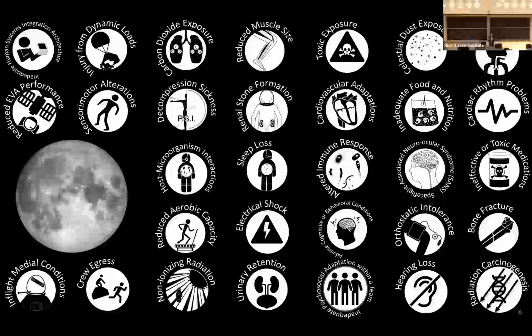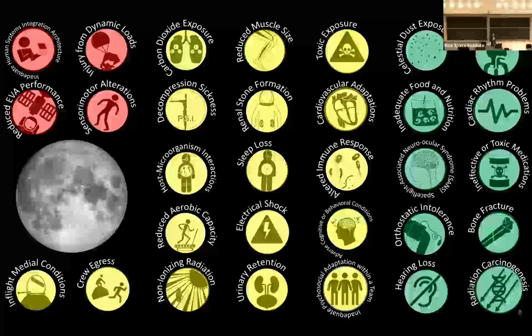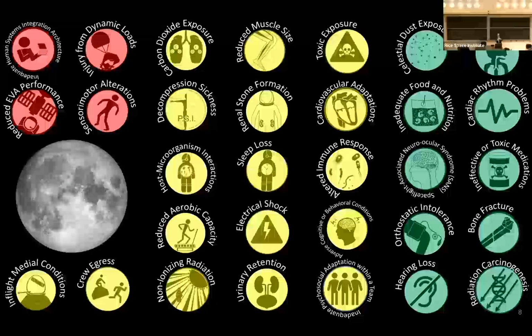So it's a relatively short mission if you compare it to a Mars mission, but compared to the ISS, it does have more hazards. So we look at all of these risks through that lens, and we score them high, medium, low, or as you see here, red, yellow, and green, to help determine, from a Human Research Program and from our different vehicle systems, where do we put investments? Where do we have to study and use our resources to reduce these risks?